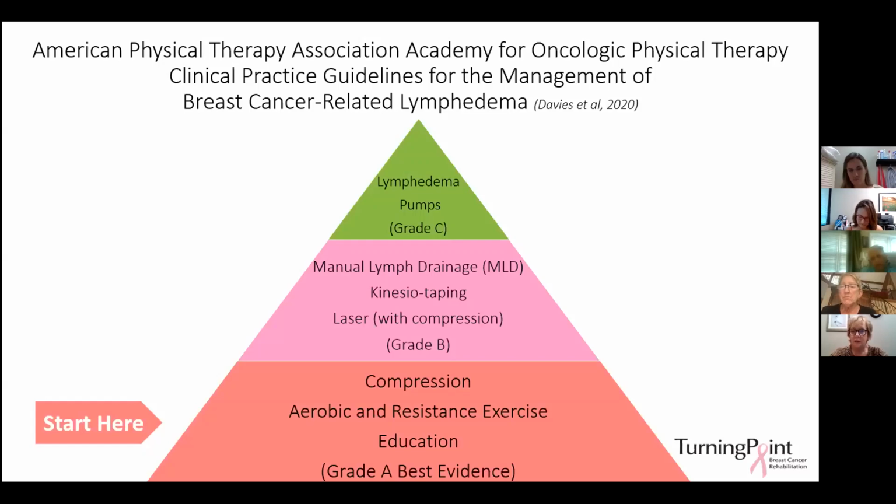We try to treat women, obviously, with the kinds of interventions that have the most evidence. And if we feel we have the lymphedema under good control with that, that's where we stop. We would add the other things if we find that we need something extra to make the changes we're looking for. But they would be the secondary things we go to, the ones with less evidence.